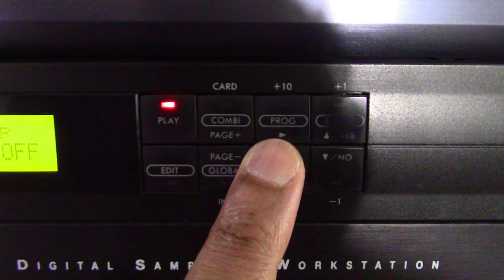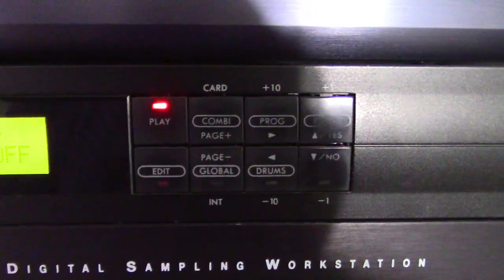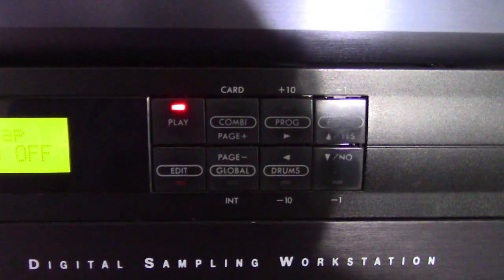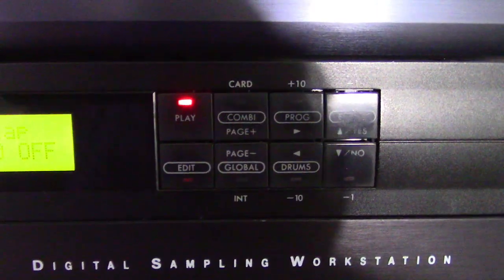After that, we have our prog, +10, and forward key. The +10 part of this increases the combination number by 10. The forward key part of this moves the cursor to the right.